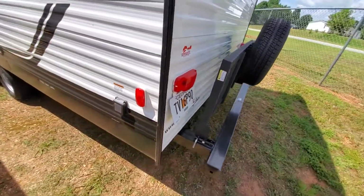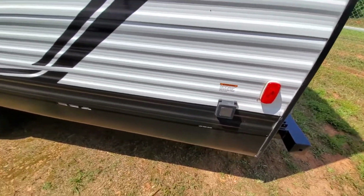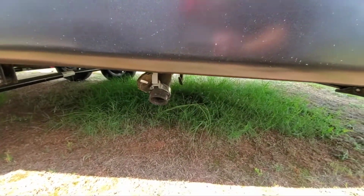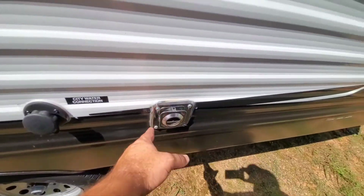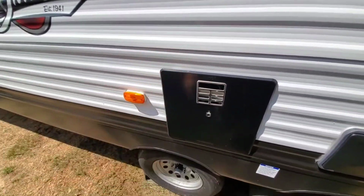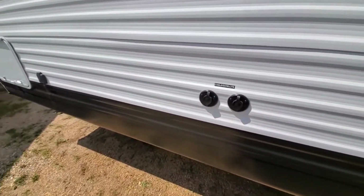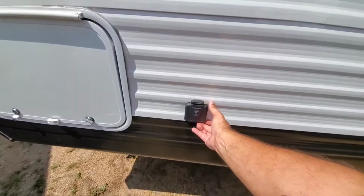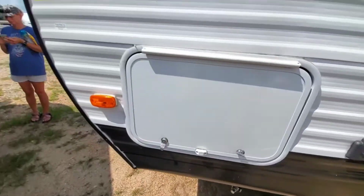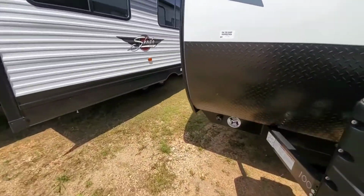That is nice. As I say, a lot of these are pre-wired for it. There's your power inlet. It's 30 amp power source. This is all your sewer connections are under here, guys. Right there. This is your furnace exhaust, your city water connection, outdoor shower. And this is your water heater. Cable and satellite TV inlets. And here is your pre-wired solar plug. So it's already wired for solar. And this is the other side to the pass-through. Alright, let's go inside and take a look.